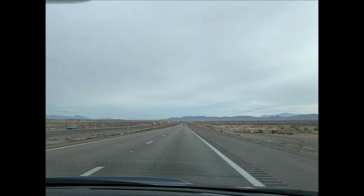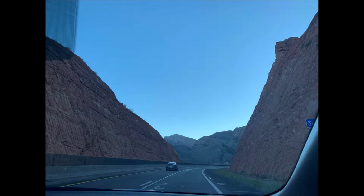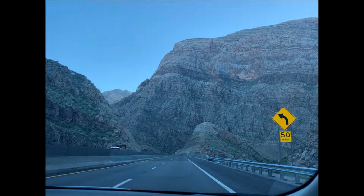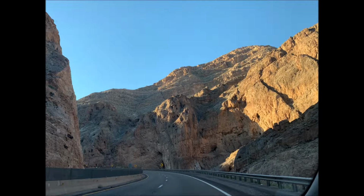So when we were driving to Zion National Park out of Las Vegas International Airport, we took Route 15, which took us through Nevada, Arizona, and Utah. I included some pictures here. You can see it's a very scenic drive. You're kind of cutting through some canyons, nice, beautiful open road, typical desert stuff. Very easy driving. The road is very well maintained.